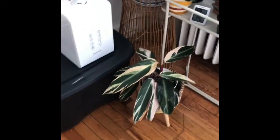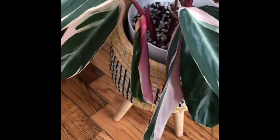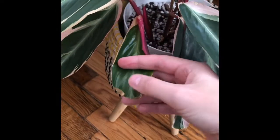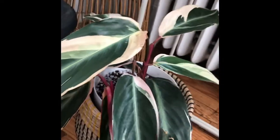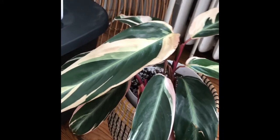On the floor in here, I have my Stromanthe Trio Star. I believe this is a 6-inch pot. But it's giving me a new leaf. The tip was like damaged. It was a little crusty, but that's okay. This plant isn't one that you should get if you like perfect plants. It's just not. It's gonna have crispy edges. It's gonna, you know, be damaged. That's kind of like how Calatheas are. It's just how it is. So don't get them if you like perfect plants.